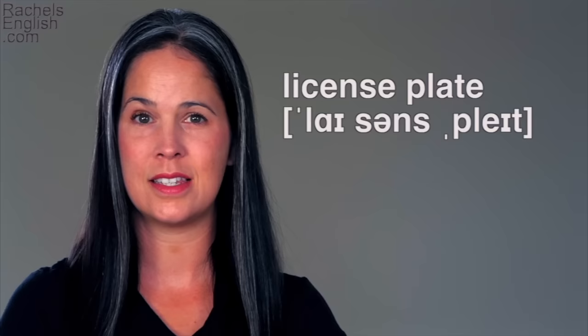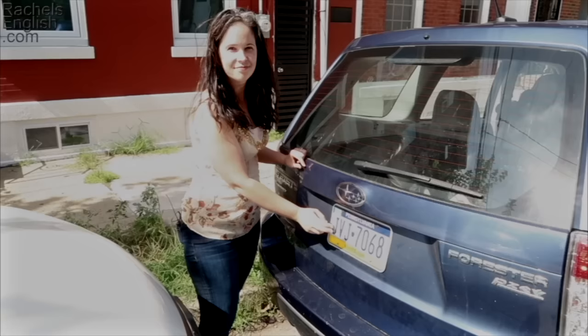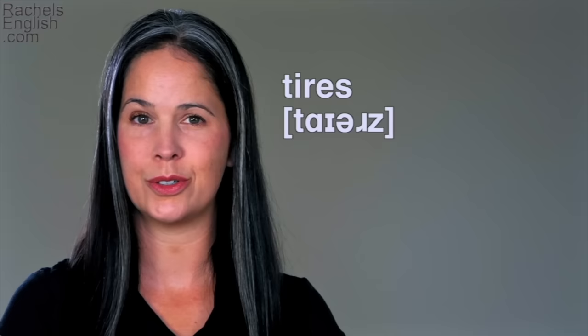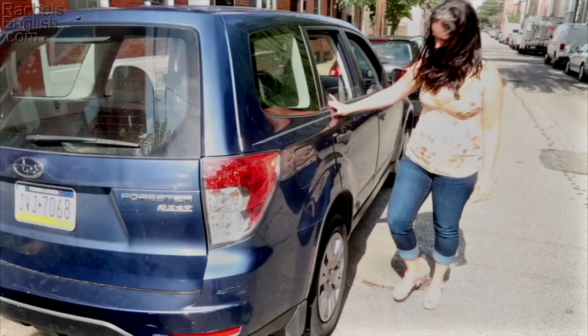License plate. Say that with me. License plate. And tires. Remember, for the R, the tip of the tongue is pulled back and up. Tire. Tires. Try that with me. Tires.